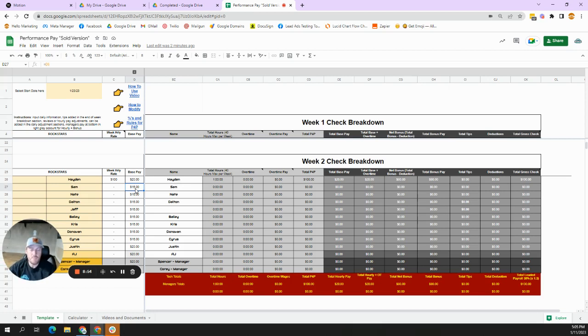So what this document does is it protects you as a business owner from accidentally dropping them below minimum wage per week. They can never make under this $16 an hour, whatever you set the base pay to. So you are going to be safe. You're not going to ever have to worry about them dropping under base pay.